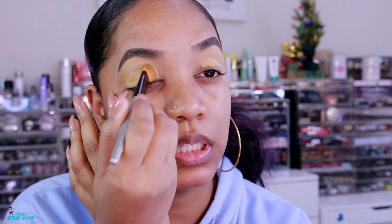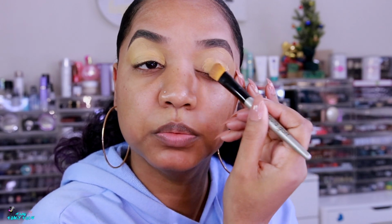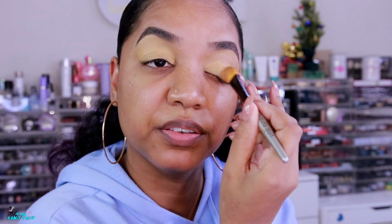When I use concealer as an eyeshadow primer or a base, I tend to go for one that is drier in texture, so it dries down to a matte and it's not too liquidy or hydrating. And this one from Ulta is actually a pretty great one. So I added some more concealer and now I'm gonna blend that all over my lids. And I think I may have applied a little bit too much, but I'll show you how to fix that if this happens to you as well.